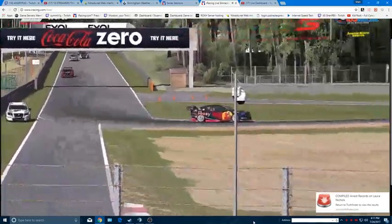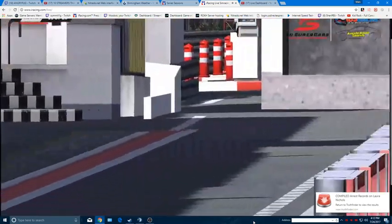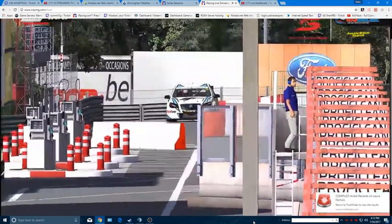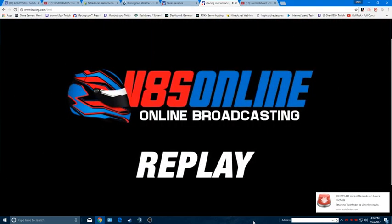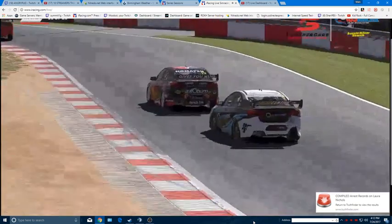Oh, he's just been hit. Williams has just served him up. I think Williams was actually looking at making the pit stop. That was a big hit, and in the process, he's just served Shelton. We'll get a replay of that. Yeah, Shelton saying thanks over the text chat. I'd say that'd be a very sarcastic way of saying thanks.